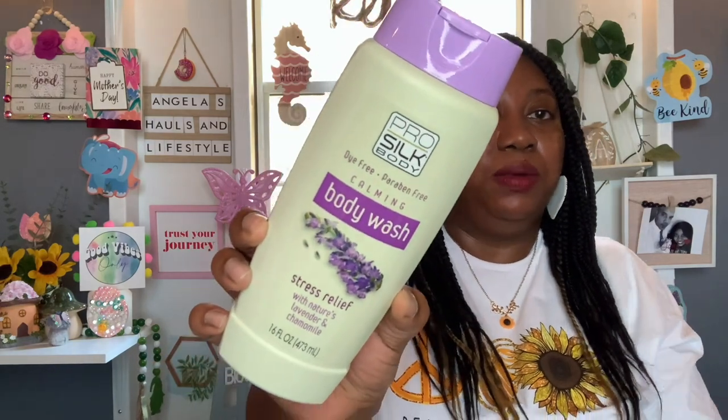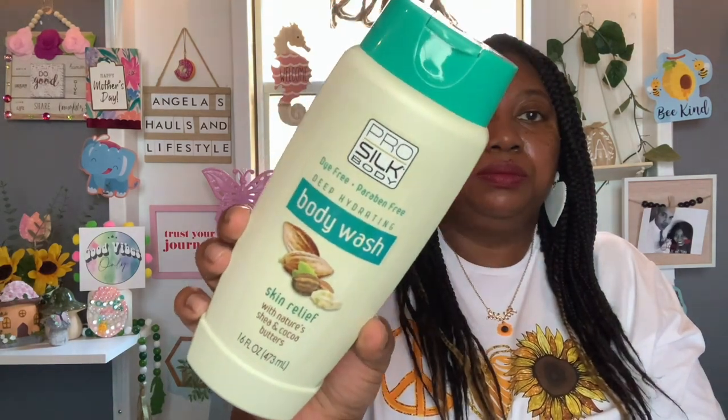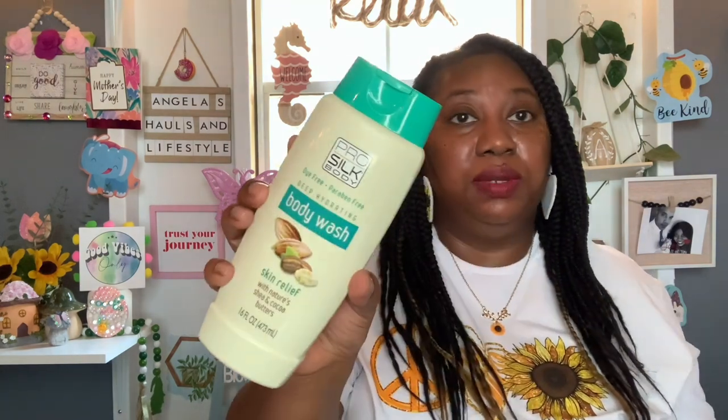So I got that one. And then I also found it in the Deep Hydrating Skin Relief with Nature's Shea and Cocoa Butter, 16 fluid ounces. Okay. Oh, that one smells really good. Oh man, these are nice. They both smell really, really good. So yeah, I got those.